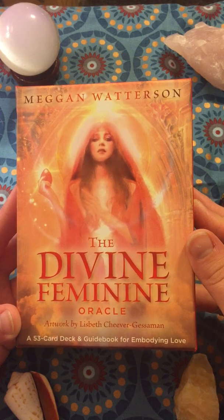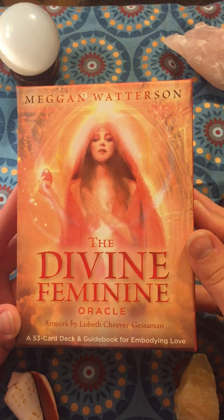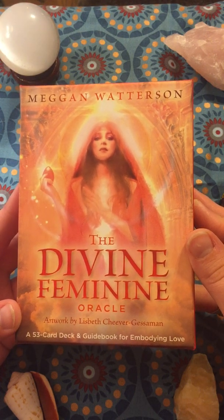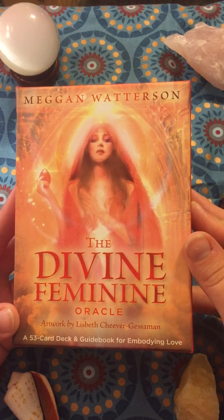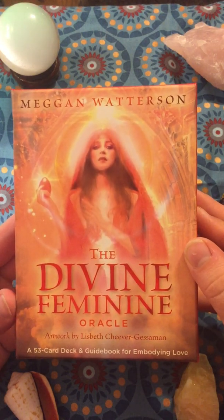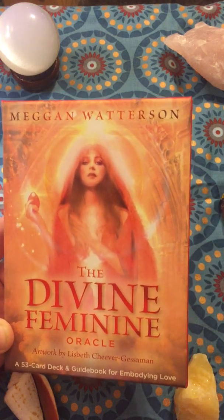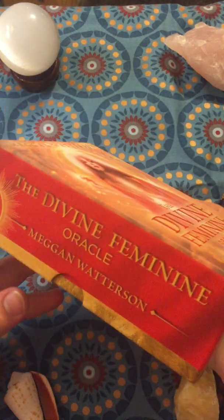And I'm also the oldest of 10 girls. I have 9 sisters and 1 brother. So there's a lot of feminine energy in my family, and I think it's really something that I have been learning to really harness and accept and love and use in my life. So, without further ado, let's check out the Divine Feminine Oracle.